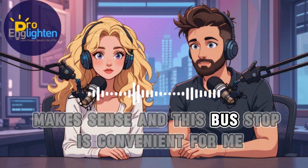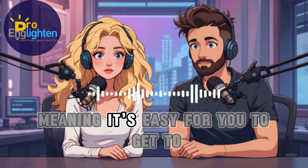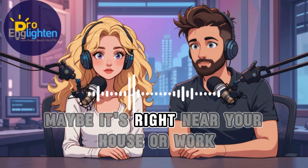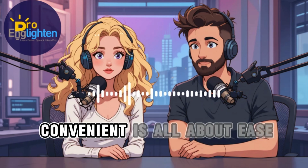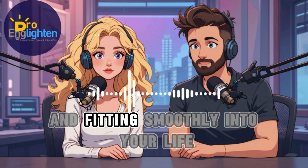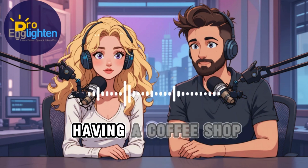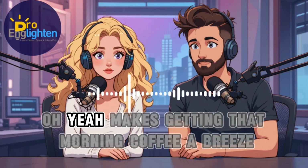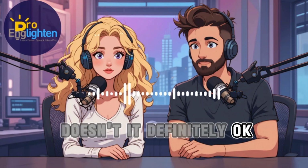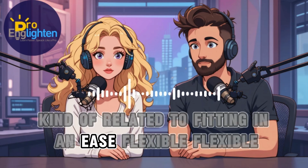Makes sense. And this bus stop is convenient for me. Meaning it's easy for you to get to. Maybe it's right near your house or work. It makes your commute simpler. Convenient is all about ease and fitting smoothly into your life. Having a coffee shop right downstairs from the office is very convenient. Oh, yeah. Makes getting that morning coffee a breeze, doesn't it? Definitely. Okay, kind of related to fitting in and ease.